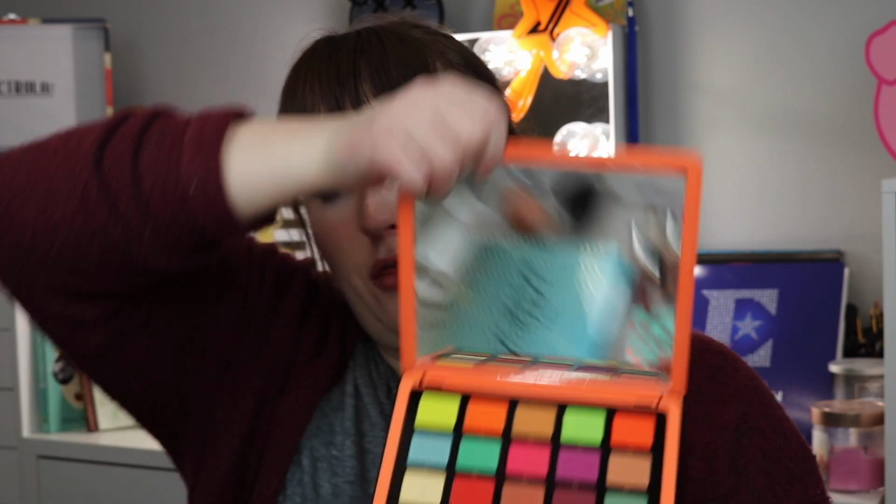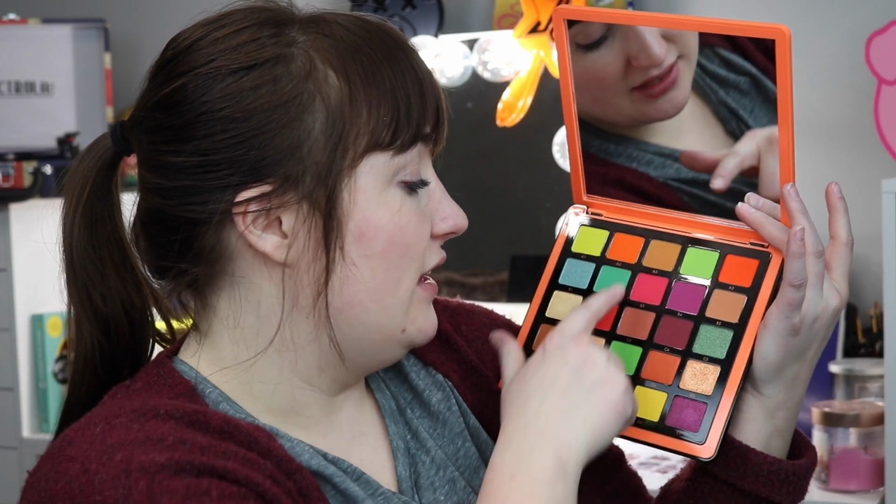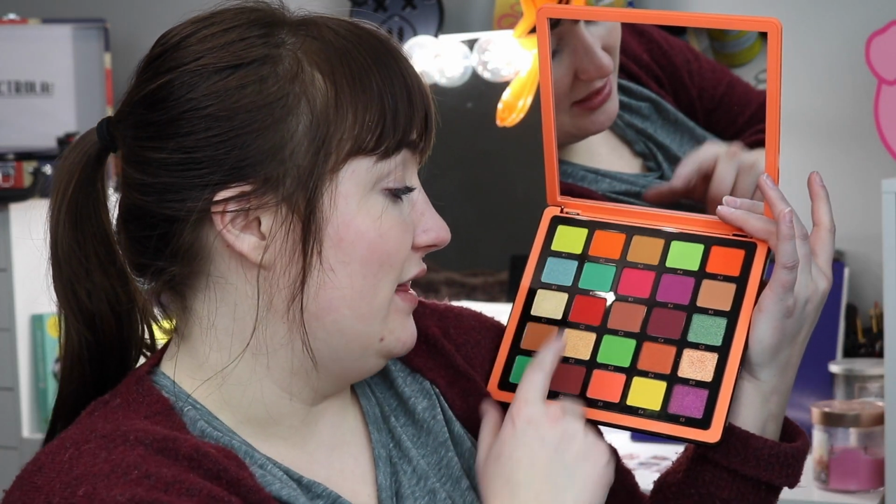Finally, we have the third large size palette. This is the Norvina Volume 3 palette right here. The best of all the worlds. And also, you get some nice neutral shades. So I could see people wearing this shade, this shade, this shade, all on a normal, regular basis. This is the most wearable and user-friendly palette, I think, out of all three. But I'm really, really impressed with all three of these palettes. And I'm impressed with their minis.